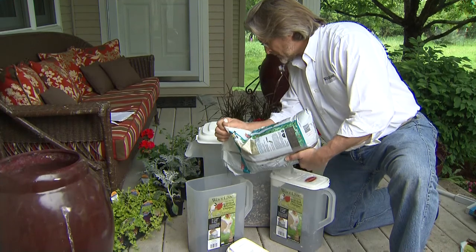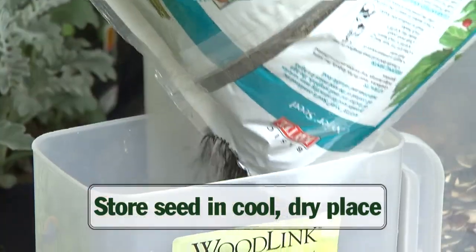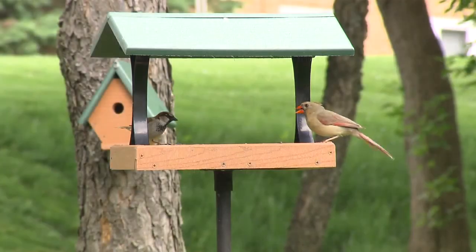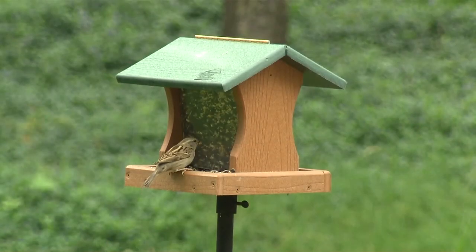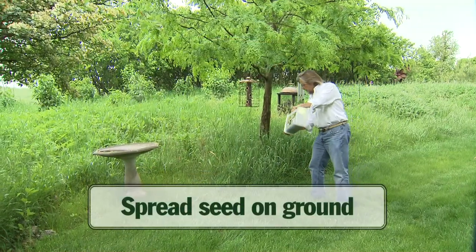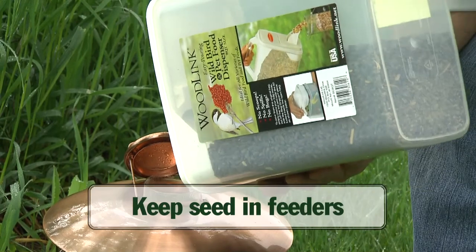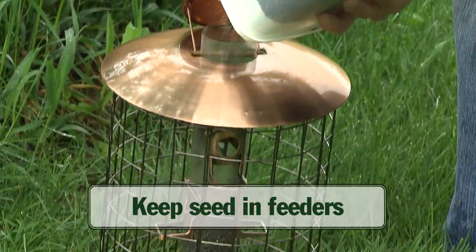Some other birding tips. Store your seed in a secure container in a cool, dry place. Overheating can destroy the nutrition and taste of seed, and damp seed can get moldy. Birds tend to visit feeders in early morning and later in the day. It shouldn't take songbirds very long at all to discover your feeders. Spread some extra seed on the ground to help attract birds to your yard. If you don't keep seed in your feeders on a regular basis, your birds will go somewhere else to find seed.